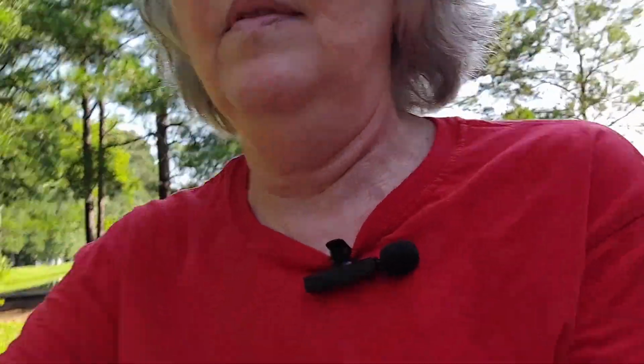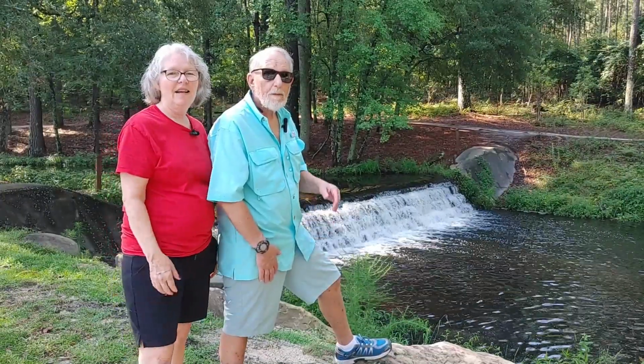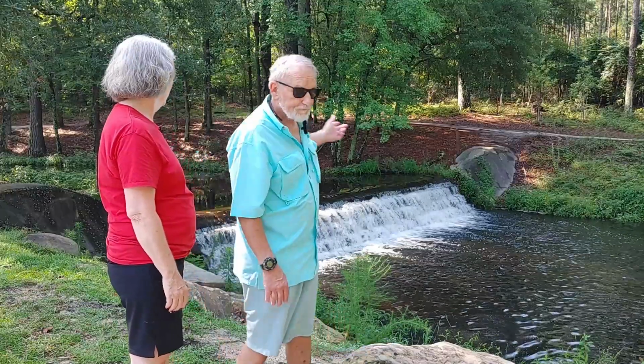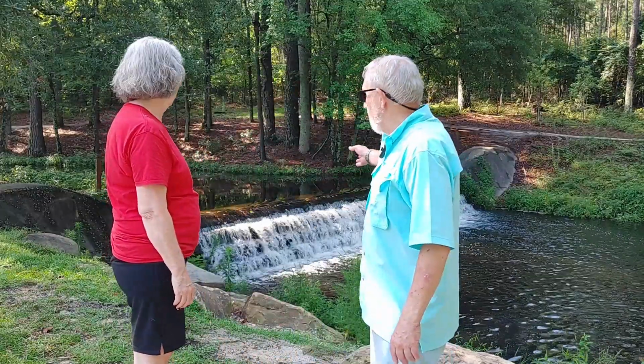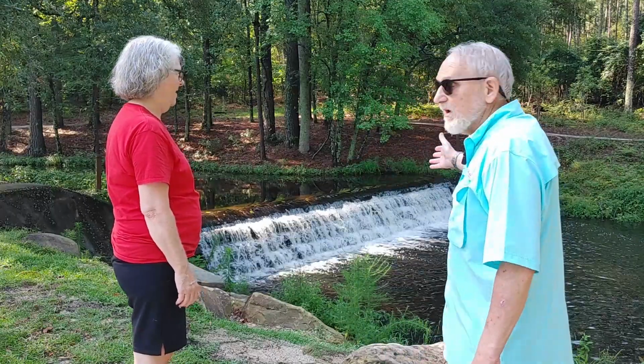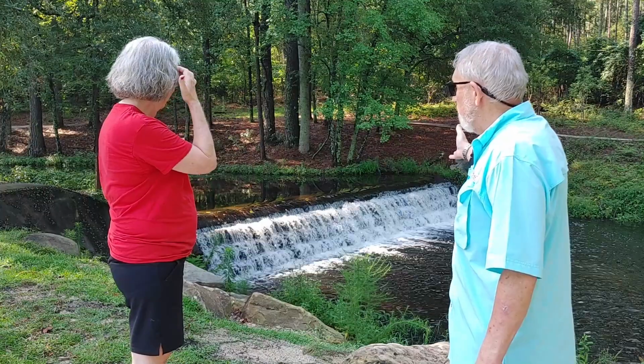And on the other side of the lake here is where you can see the waterfall. Okay, here's the waterfall. Here's the dam and the waterfall, built during the Great Depression in the 1930s. Still functioning today in 2023.